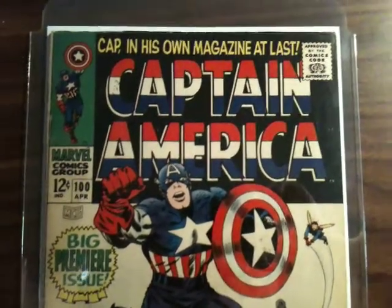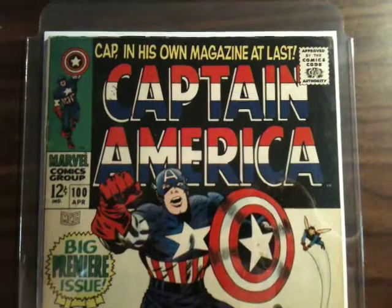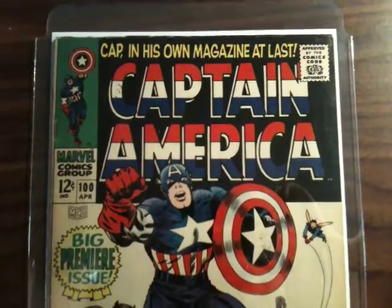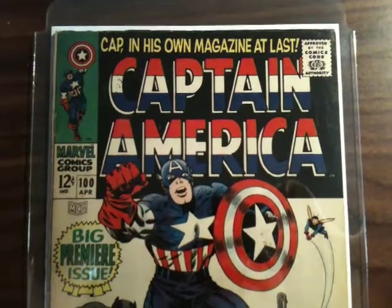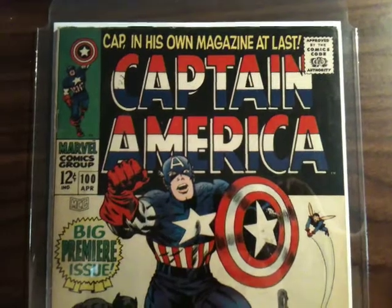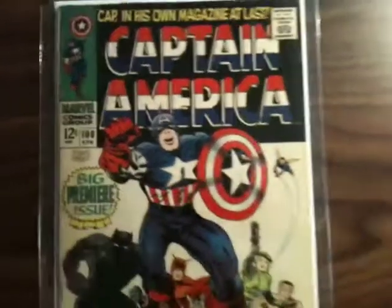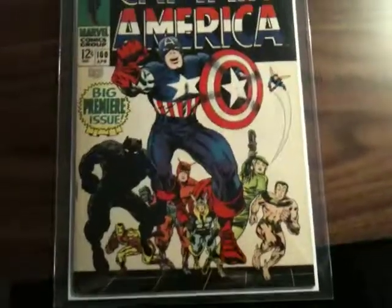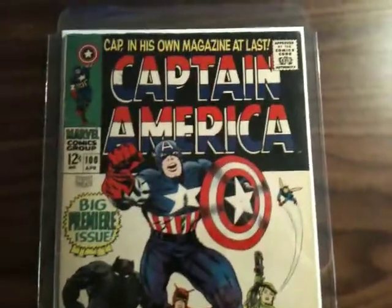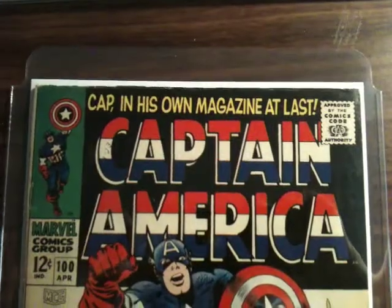So although the issue number is issue 100, effectively it's issue 1 of Captain America's own comic in the Silver Age. Obviously he's a classic Golden Age character, and he's been in a lot more books before this, but this was like his breakout issue that came out, as you can see, Cap in his own magazine at last.